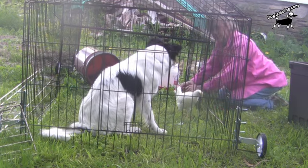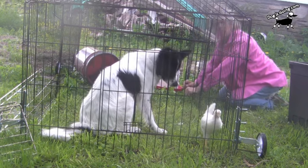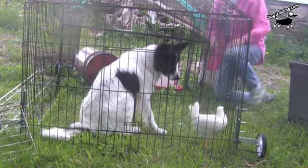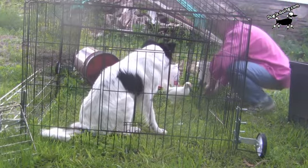As you see, Daisy is not helping. She's sitting there watching the chickens. Daisy, walk. No. As you see, Daisy's watching her chickens and not helping.